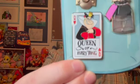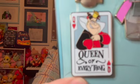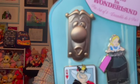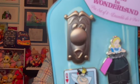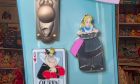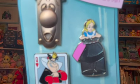You've got the Queen of Hearts, one of my absolute favorite villains there. You've got the Doorknob, classic. I have the ornament of him. Did anyone else get the ornament this season? And then, of course, you have Alice in the drink me glass when she finally goes through the doorknob.